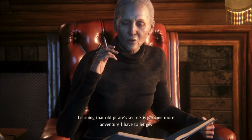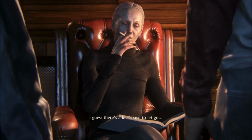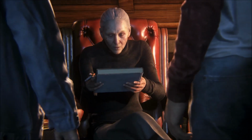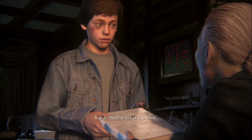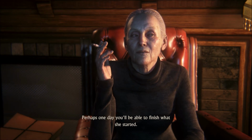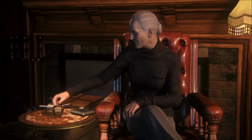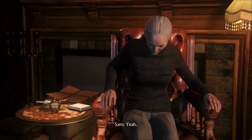Learning that old pirate's secrets is just one more adventure I have to let go. I guess there's a lot I have to let go. Forgive me. Ramblings of an old woman. Here. It is as much yours as it is mine. Who knows? Perhaps one day you'll be able to finish what she started. Yeah, so, we're off the hook, right? I'll handle the police. You found your way in. I trust you can see yourself out.